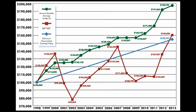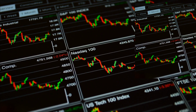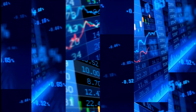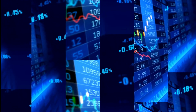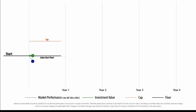So let me explain how indexing works. You choose an index like the S&P 500, for example. Your money is not invested in the index, so it's not in the stock market, but you get the return based on the movement of the index. Your money grows however the index performs, up to a limit or a cap, let's say 12%. Now, if the market grows 15%, your money will only grow up to that 12% cap. But the trade-off is complete downside protection from market losses.